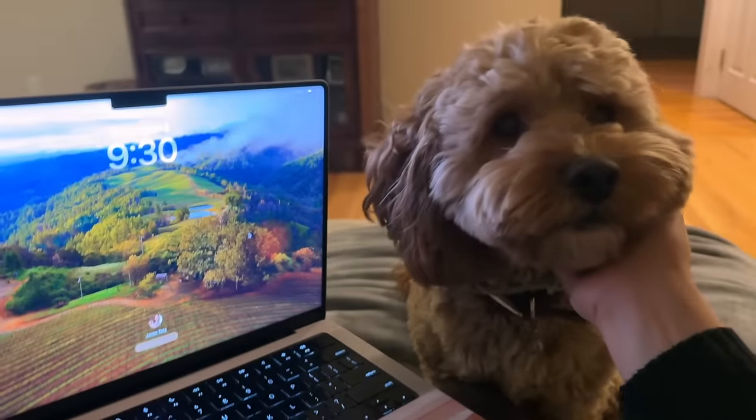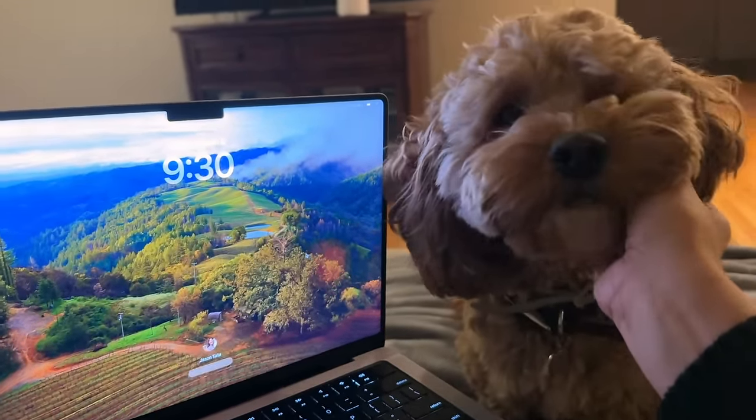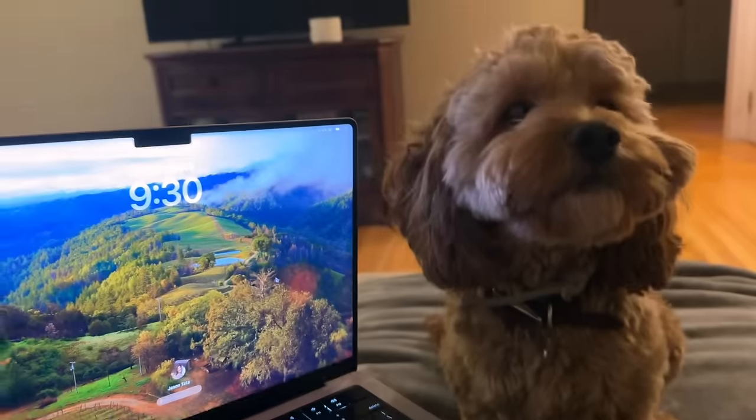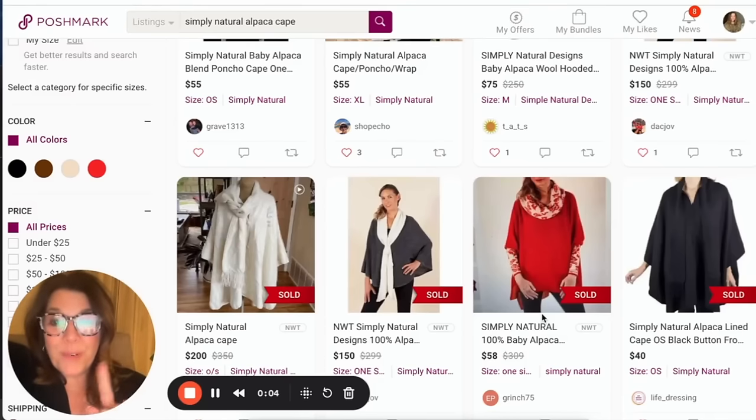You want to run some comps with me? You're going to be a good boy. We got to look up what all this stuff is worth, okay? No. Lumpy and I are going to run some comps here.